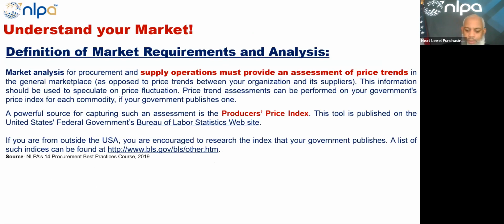Understand your market. Remember, the base of the model was customer requirements, business requirements, and market requirements. A lot of times we understand our business requirements. We have our profit and loss statements, our statements of cash flow, our EBITDA, and different ratios. And sometimes there's a weakness in truly understanding our markets and our customer requirements.